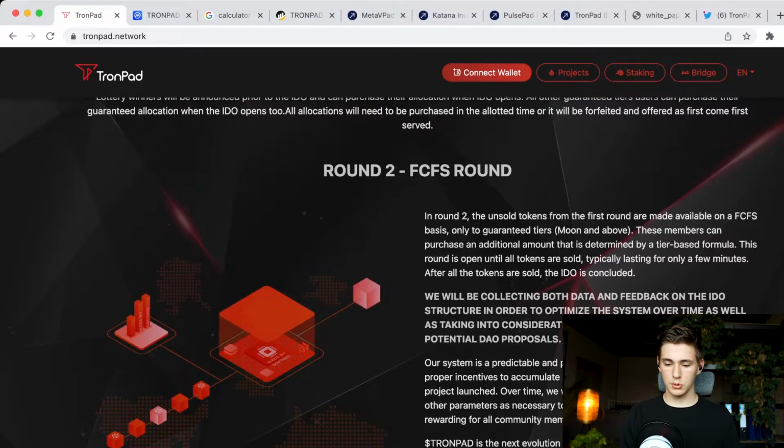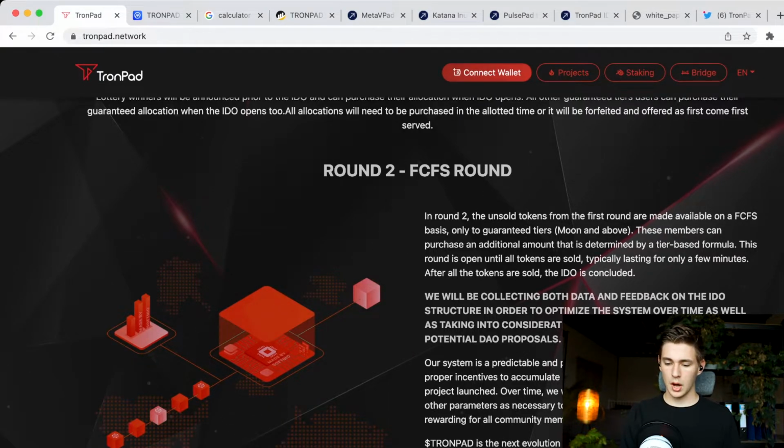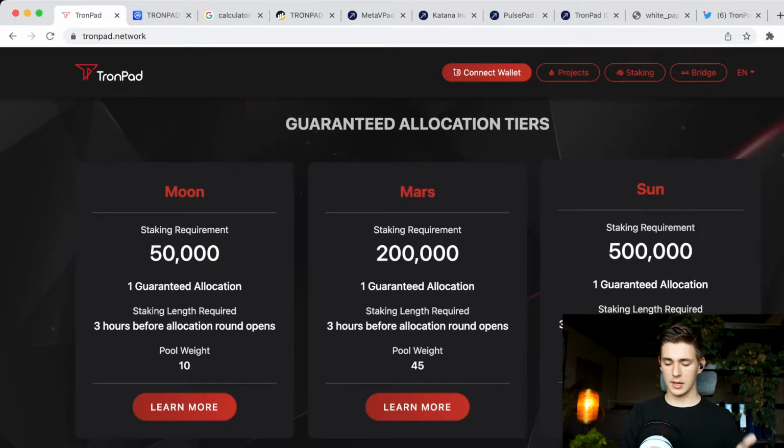And then you have round 2, the FCFS round, a typical Bluezilla thing to do. In round 2, the unsold tokens from the first round are made available on an FCFS basis. So only the guaranteed tiers, Moon and above, can purchase an additional amount. So whenever the allocation isn't fully filled, you'll be able to get an additional one.